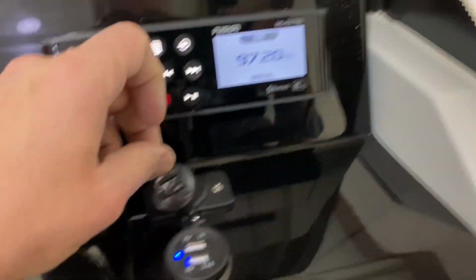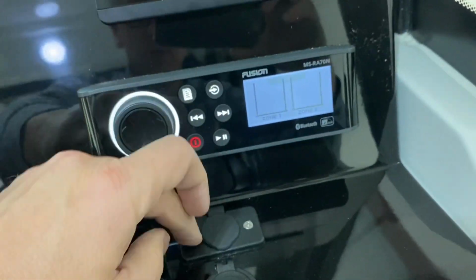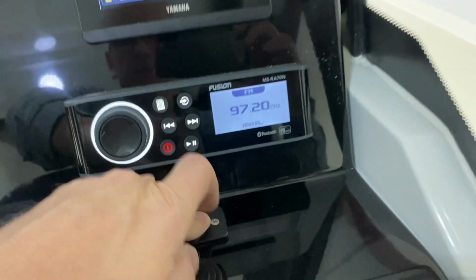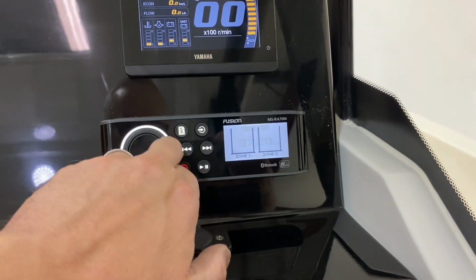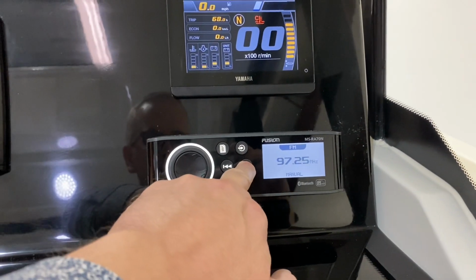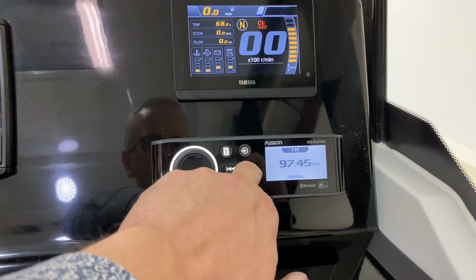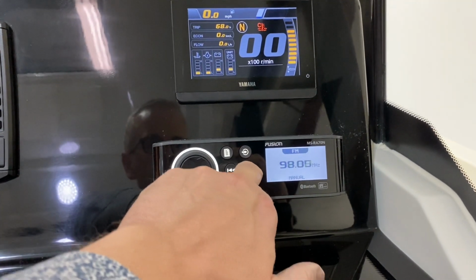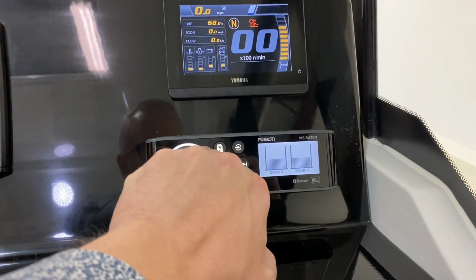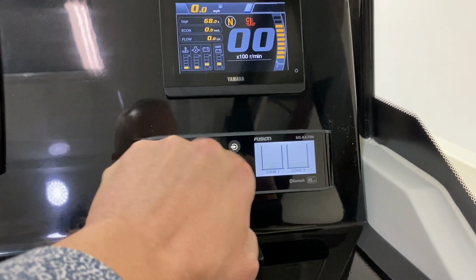Stainless steel cup holder, 12-volt power sockets. This one's a USB port. This is a traditional cigarette lighter socket. Fusion sound system on this boat as well, with the 2 speakers in the roof there. This is a full Bluetooth system, obviously, also. Great tune to play after a scary film.